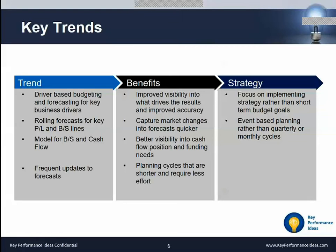So the benefits behind these trends are improved visibility into what drives the results, and also improved accuracy when you're doing your forecasting, the ability to capture market changes into your forecast more quickly, and better visibility into your cash flow position and funding needs, and planning cycles that are shorter and require less effort. Strategically, the focus is on implementing strategy rather than short-term budget goals, and event-based planning rather than quarterly or monthly cycles.